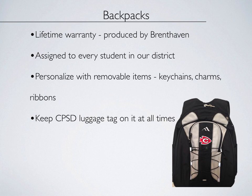You do have permission to personalize your backpack with removable items such as keychains, charms, or ribbons. We do ask that you not place anything with a sticky residue on the backpack like duct tape. That does void the warranty with Brent Haven, and a parent will be responsible for paying $50 to replace that backpack if we have to turn it back in. You will also receive a luggage tag that will have your grade and school on the front part of the luggage tag with your child's name on the back side of the luggage tag. We do ask that the luggage tag be on the backpack at all times.